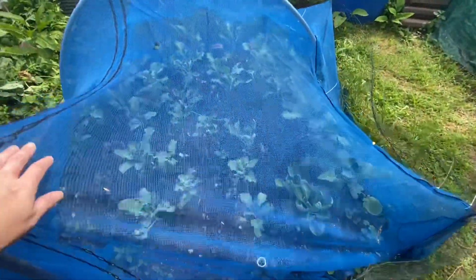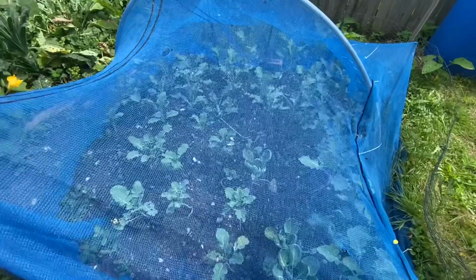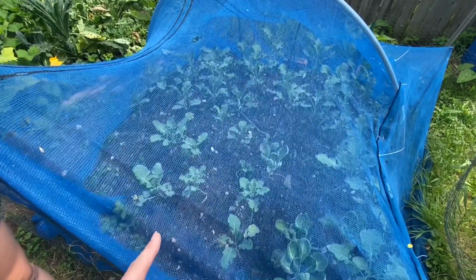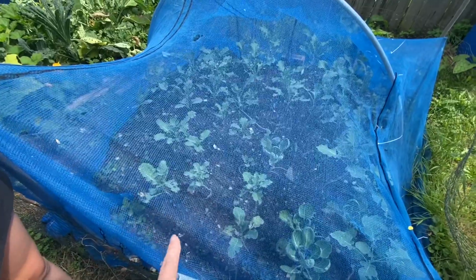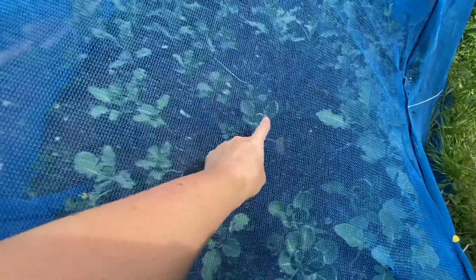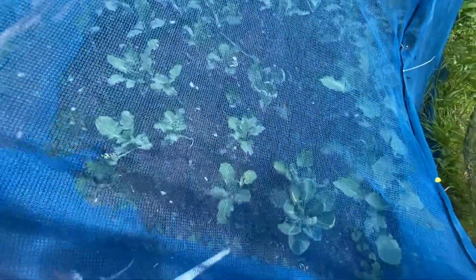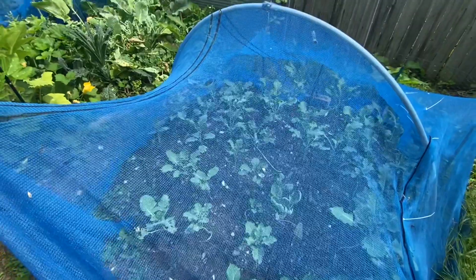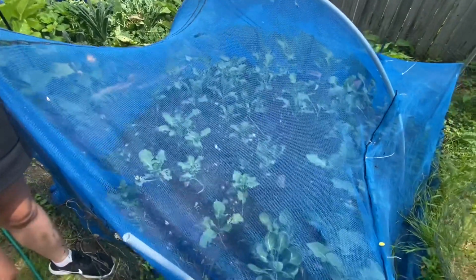And then over here, more blue netting. I don't like the blue netting, but we have loads of it. So I think these are more purple sprouting broccoli with the odd Brussels sprout thrown in. For example, I think that one's a Brussels sprout because it's got different leaves, but we weren't sure which. We weren't sure which ones were which, so we just stuck them all in here. So lots of purple sprouting broccoli.